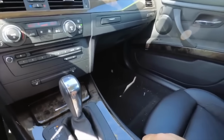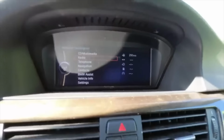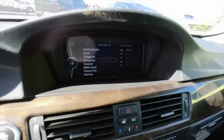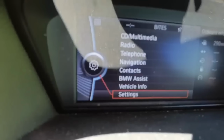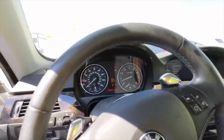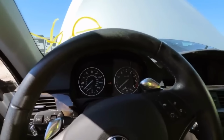All right. The iDrive works just fine. There's your iDrive system. I don't know how well that comes out because there's a glare, but yeah, iDrive works just fine. AC's nice and cold. I don't need to test the windows. The thing's only got 40,000 miles on it, guys.